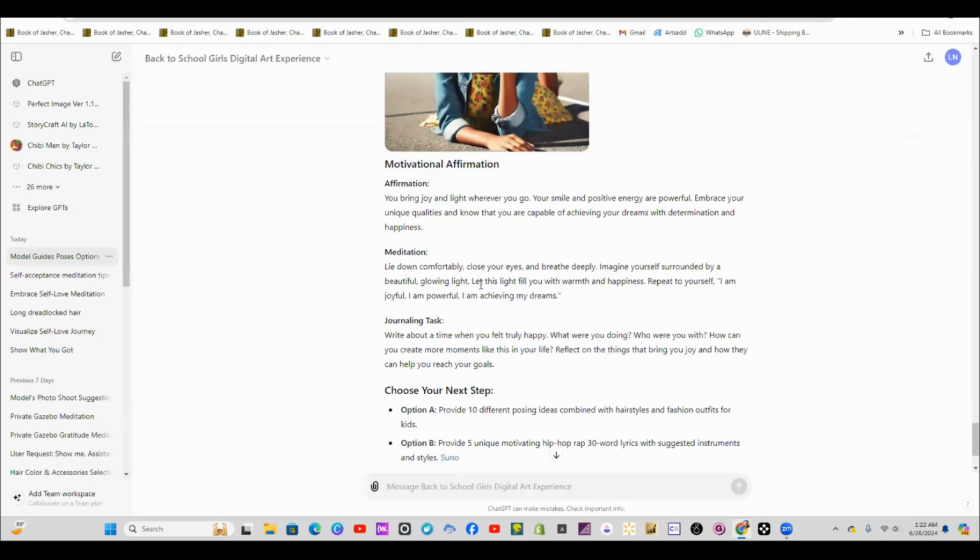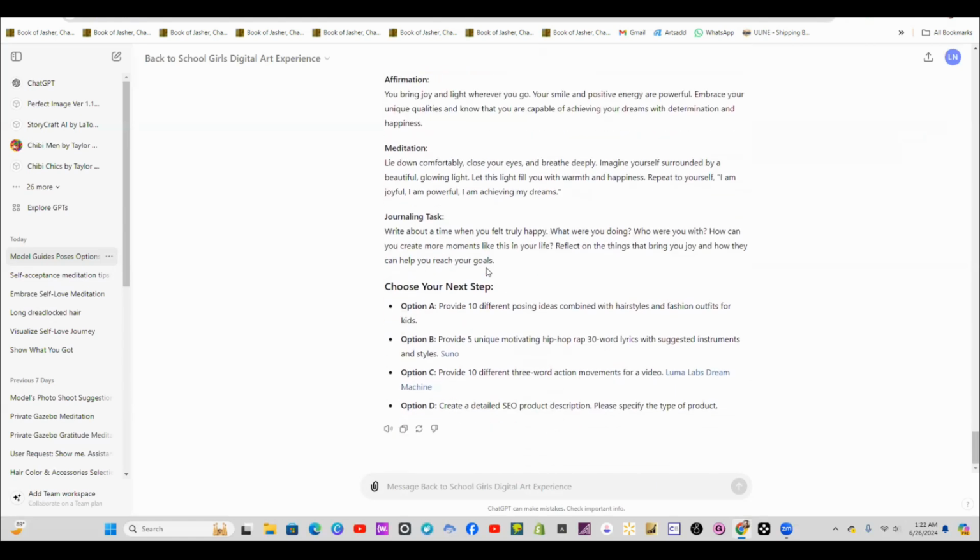The meditation: lie down comfortably, close your eyes and breathe deeply. Imagine yourself surrounded by a beautiful glowing light. Let this light fill you with warmth and happiness. Repeat to yourself, I am joyful, I am powerful, I am achieving my dreams. Journaling task: write about a time when you felt truly happy. What were you doing? Who were you with? How can you create more moments like this in your life? Reflect on the things that bring you joy and how they can help you reach your goals.